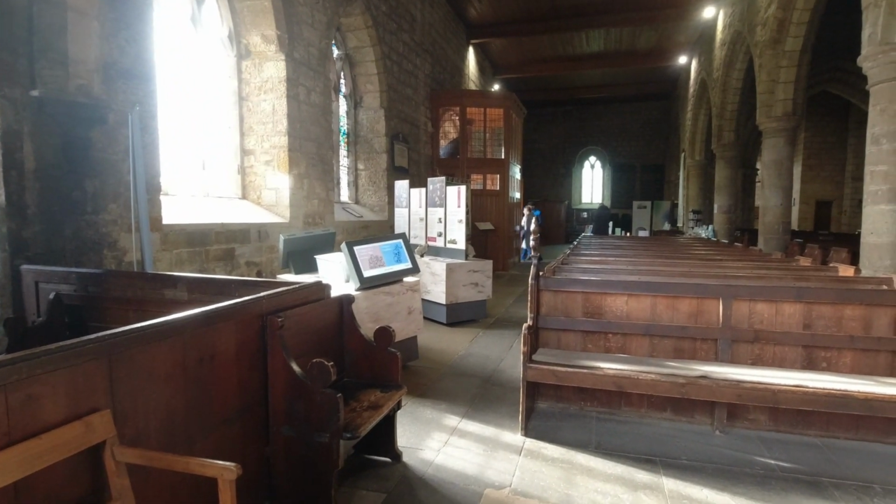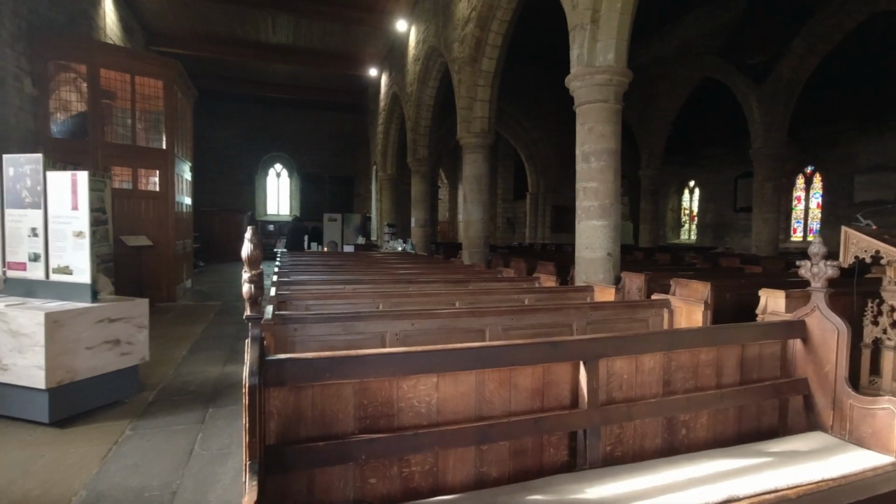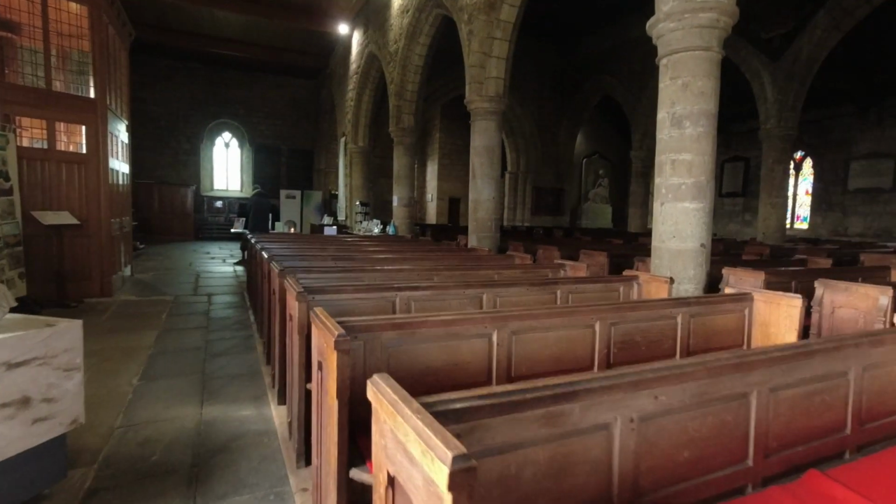It looks impressive on the outside, but when you come in, it's almost, we said before, didn't we, it's almost cathedral-like. It is all cathedral.